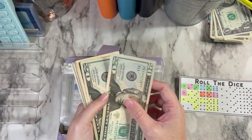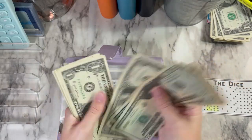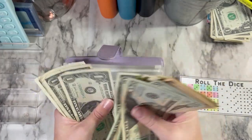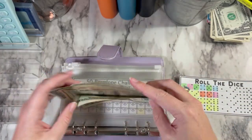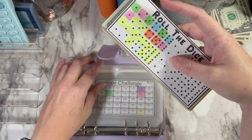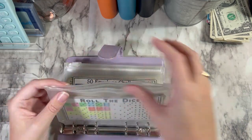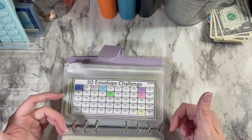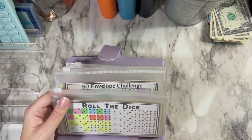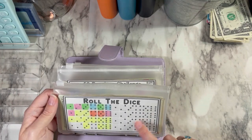Now in roll the dice, we have 20, 40, 50, 55, 60, 65, 66, 67, 68, 69, 70, 71, 72, 73, 74, 75, 76, 77. 77 in roll the dice. So what I have planned on doing is once I fill the roll the dice challenge, I am going to transfer that money to my 50 envelope challenge, and then I'll either restart roll the dice or do one that I have made. But I do really like the roll the dice challenge from Jordan Budgets.